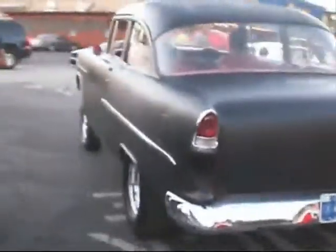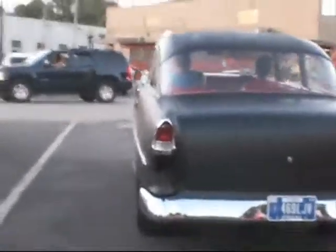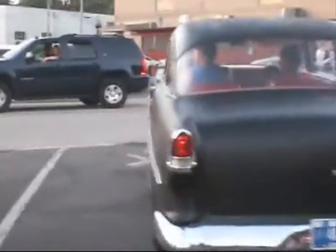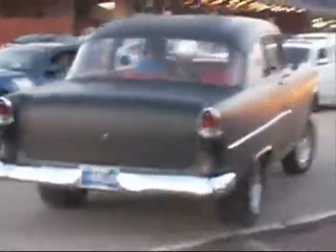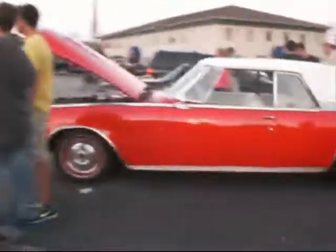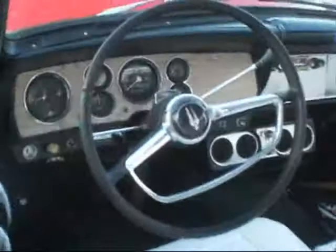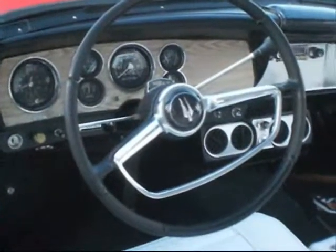Ford. Flip front end with a small block Chevy. Gasser, 55 Chevy. I wonder what racing history this baby has. Studebaker GT Gran Turismo. Air conditioned.